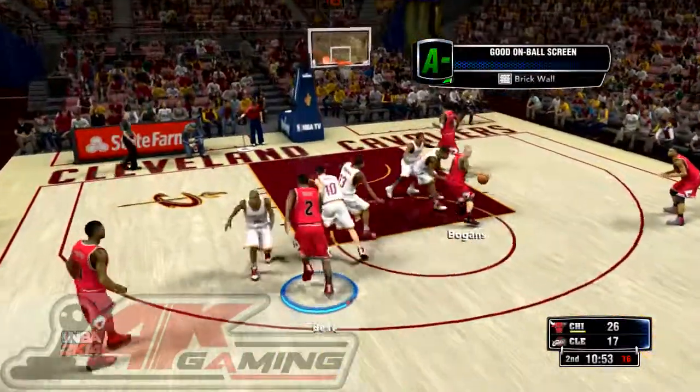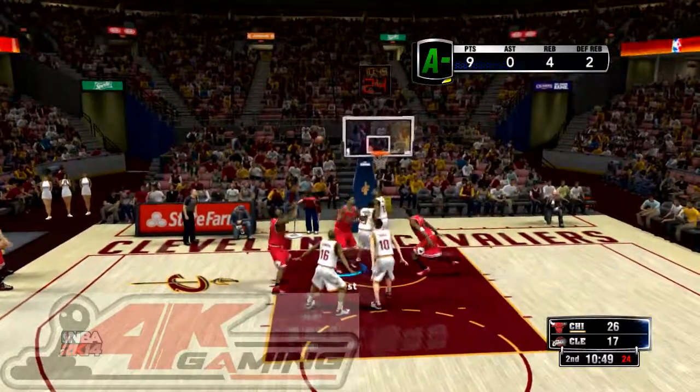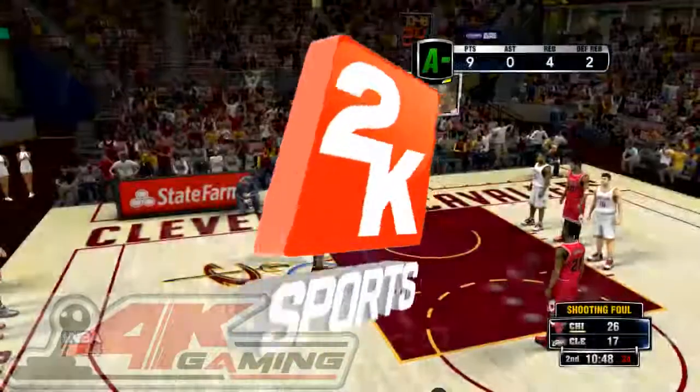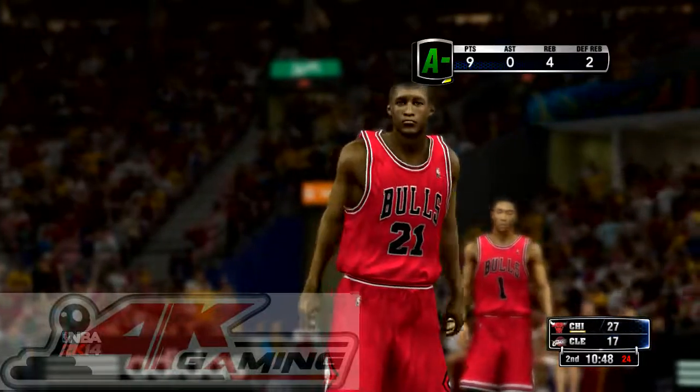Here is Bogans. The kick out to Rose. Shoots the three. Offensive rebound. And there's the whistle, fouled hard on the shot. He'll go to the line. And a breakdown here, guys. The hustle stats for the Bulls.